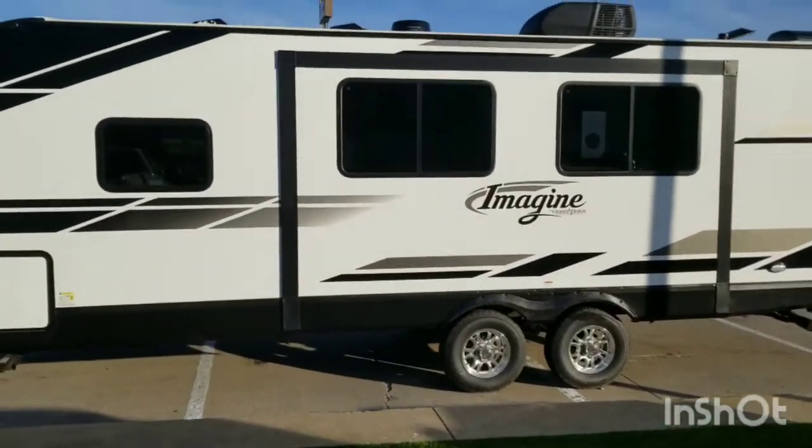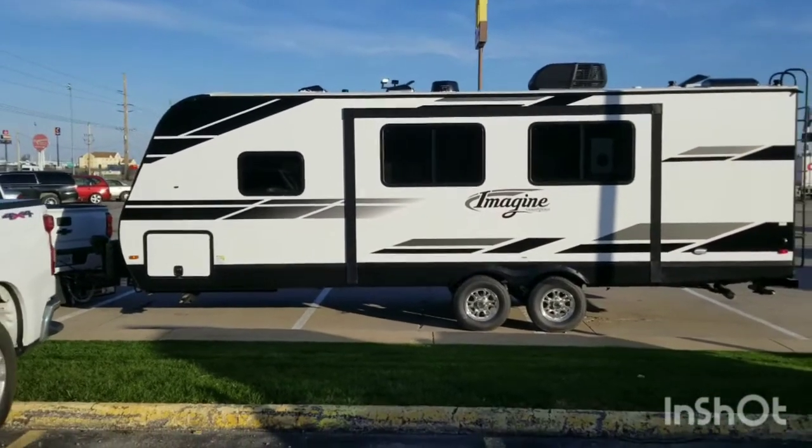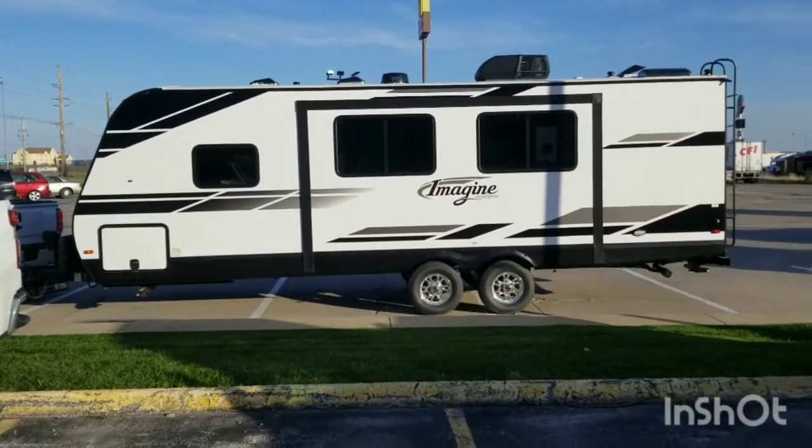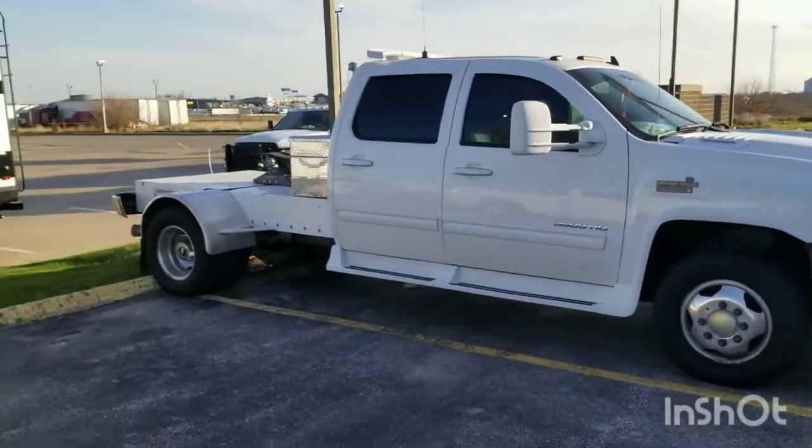Pulling out to Washington. That right there is freaking awesome. I really like the way he did his truck.